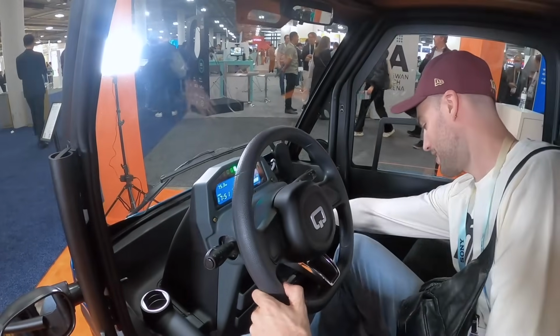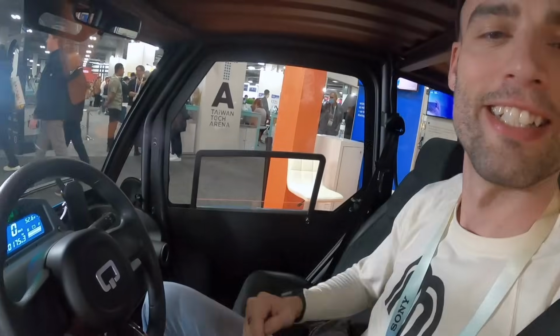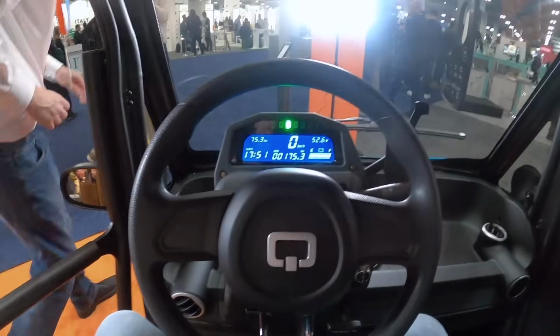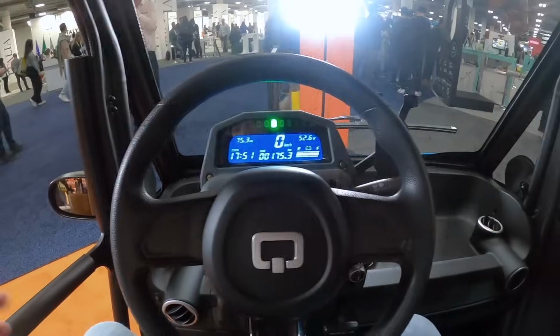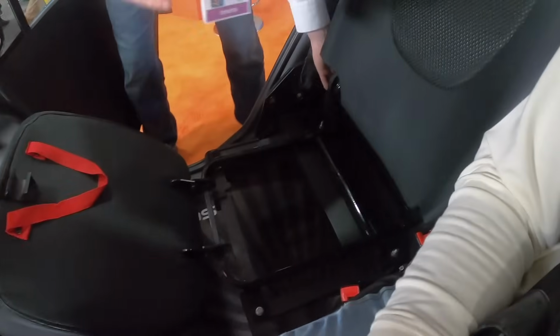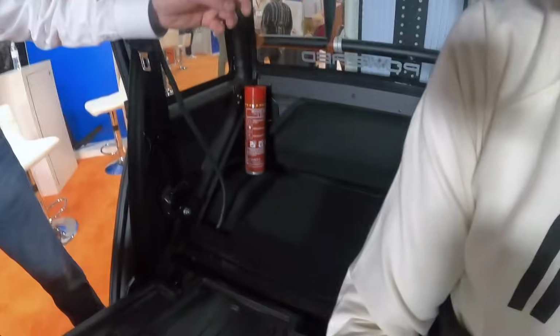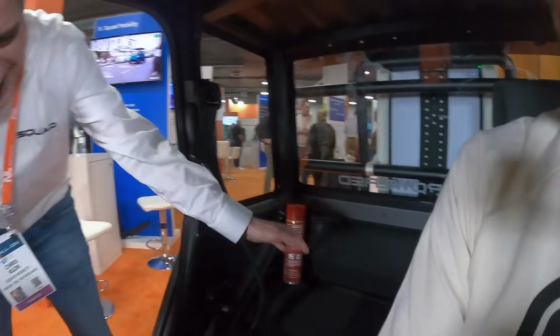Oh yeah, look at that. You've got all this space up here, enough space for your bag. If you keep it, I'll show you the luggage space. I like this little display info thing going on up here. We can flip this down. In the next version, it will flip even more flat. So that's quite some space here for shopping. One of those surfboards even fits in the car.